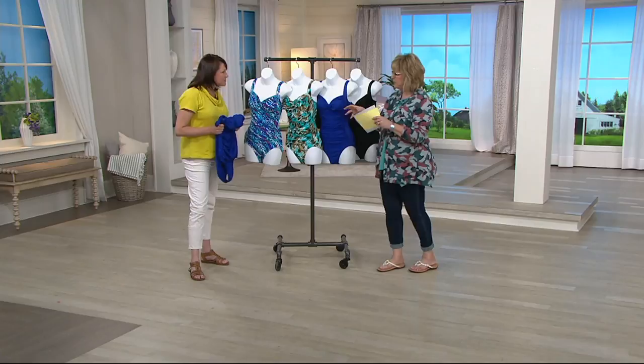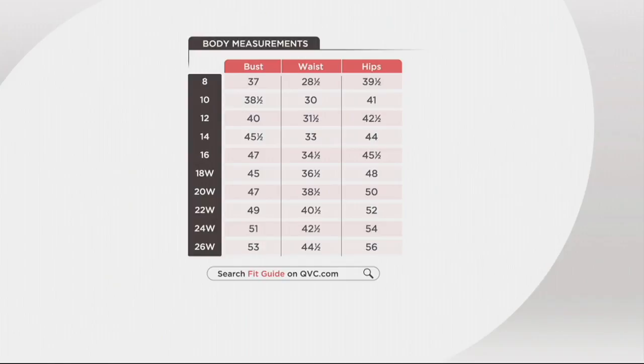So before we get into what the goody things are about this suit, let's talk about sizing, because I know the ladies aren't going to order till they know what size to order. So let's show them. We have our own size chart right up there. I would take your measurements and according to your measurements, size, whether it's 8 to 26. However, if in shapewear you like a little more give, then go up one. But it is very true to size according to the measurements.